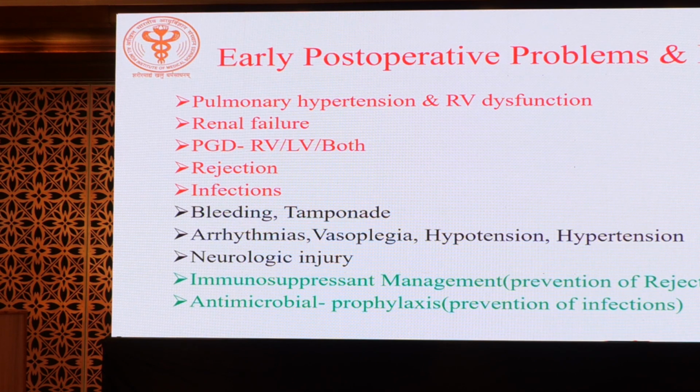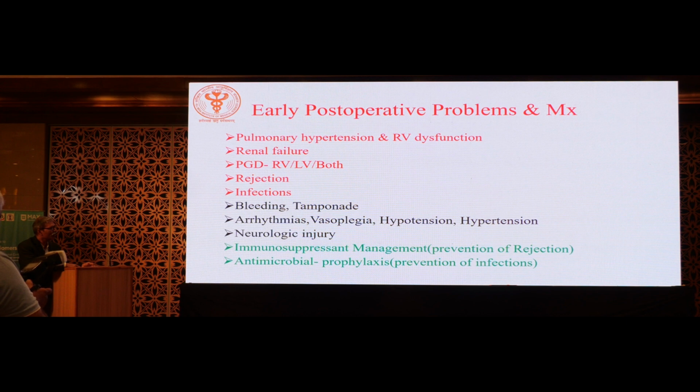So major complications or problems which may be faced in the early post-operative period are pulmonary hypertension and RV dysfunction, renal failure, primary graft dysfunction, rejection, and infections. Other complications are more or less similar to other cardiothoracic surgical patients in the early period. And of course the newly implemented processes are immunosuppression management, introduced newly to these patients to prevent rejection, and the different antimicrobial prophylaxis to prevent infections in the post-operative period. These are the outlines. On these headings I will be talking on my subject.